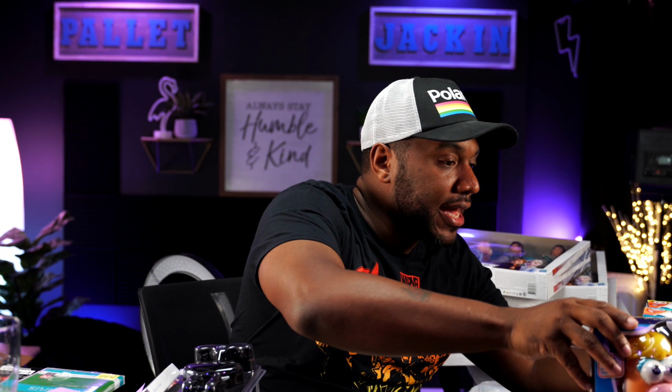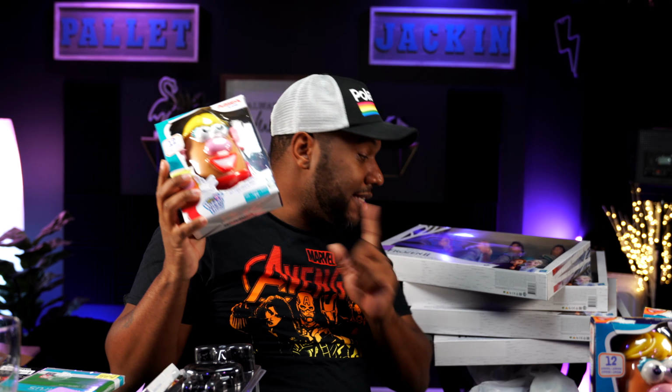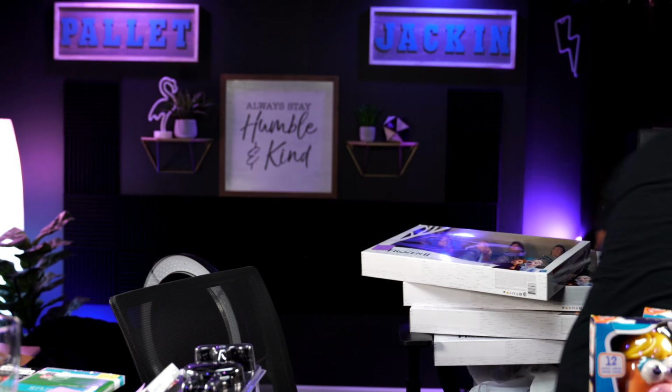All right, so then we got the Mr. Potato Heads and Mrs. Potato Heads. So we did get the pair. These pairs do sell for around $20 to $25 right now. We're going to hold on to these because I think these are going to appreciate in value. I don't think they're going to be making these, or they're not going to make one of them, or something. Something's going on with Mr. Potato Head. If y'all know what's going on with Mr. Potato Head and Mrs. Potato Head, put it down in the comment section below.